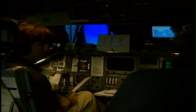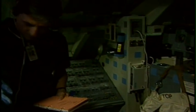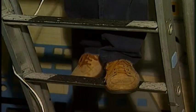This is the flight deck of the space shuttle. All five astronauts are up here. They're going through the simulation. Now, they tell me that we're about 160 miles up. We're traveling at 18,000 miles an hour, and we're someplace over South Africa. Well, not really. Down here is what's called the mid-deck of the shuttle.